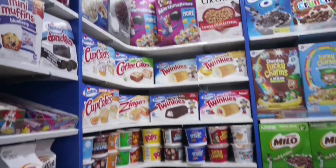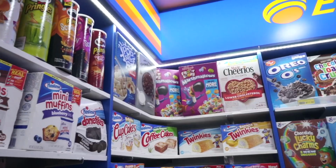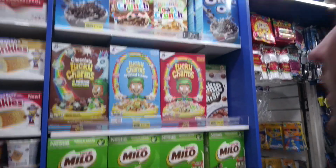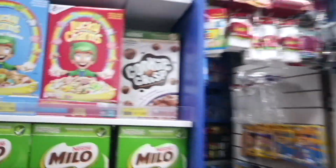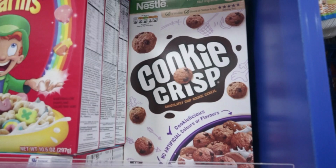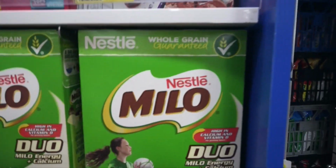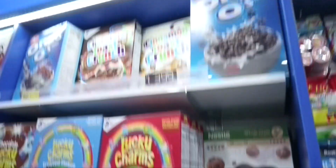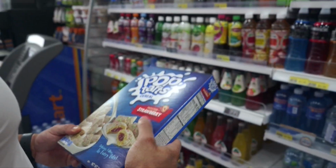Oh, they've got like proper Twinkies and everything. They've got Pop-Tarts. Even things like Cookie Crisp and stuff, like you don't find that in Australia. This is like Australian cereal. You get Milo, you get that anywhere. But Cookie Crisp, you don't even get that sort of stuff, and all these cinnamon stuff. Do not have Reese's Puffs then.